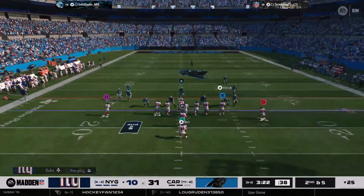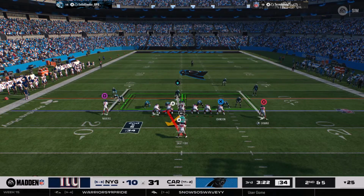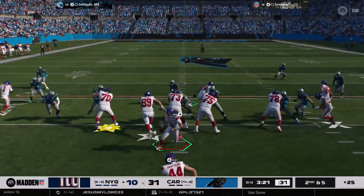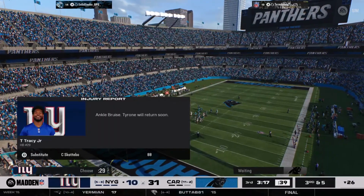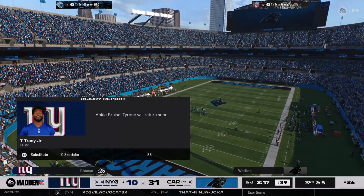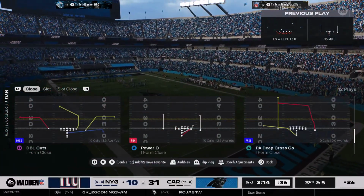Here's a 2nd and 5 now from the 25. Now the former Sun Devil, it's Cam Skattebo. And nothing doing. He's immediately taken down at the line of scrimmage. They follow up the gain of 5 by only getting 1 there on 2nd down.